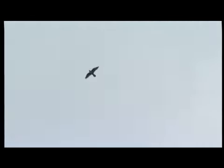I think it's fantastic that these incredible birds are flying over the streets of Manchester. But how do the locals feel about peregrines hunting overhead?